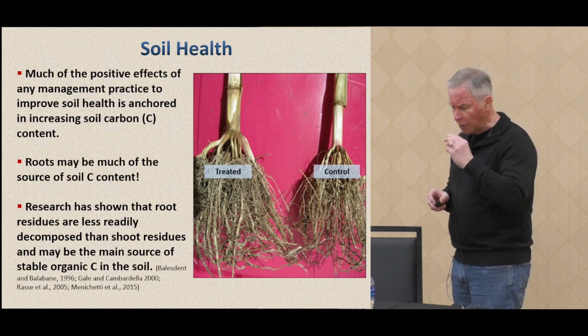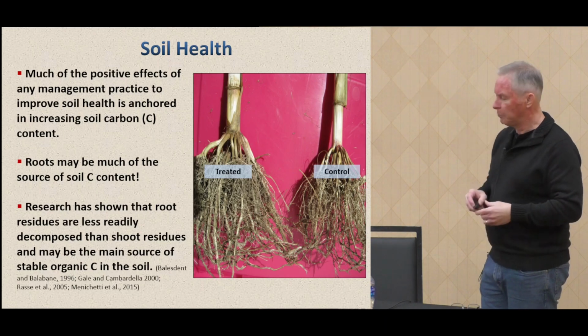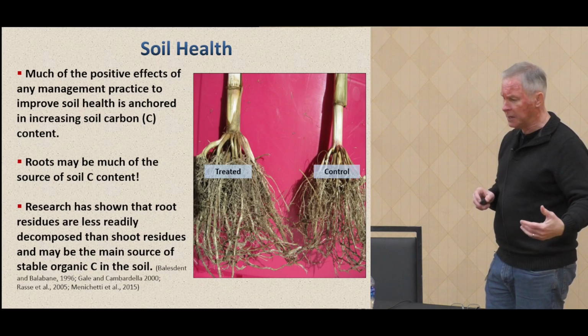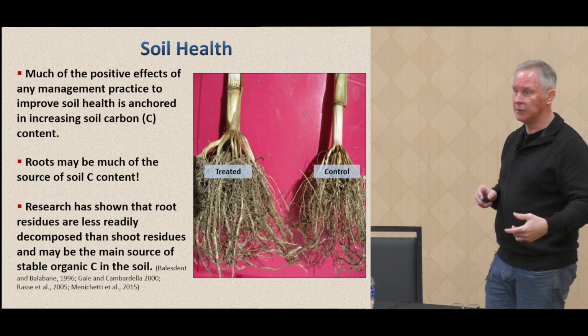And when it comes to soil carbon, I don't know if you can see, I put a little bit too small a font there, but there are a number of publications out there that are pointing to the fact that most of your soil organic matter that's stable and hanging around in the soil is coming from roots, not shoots.